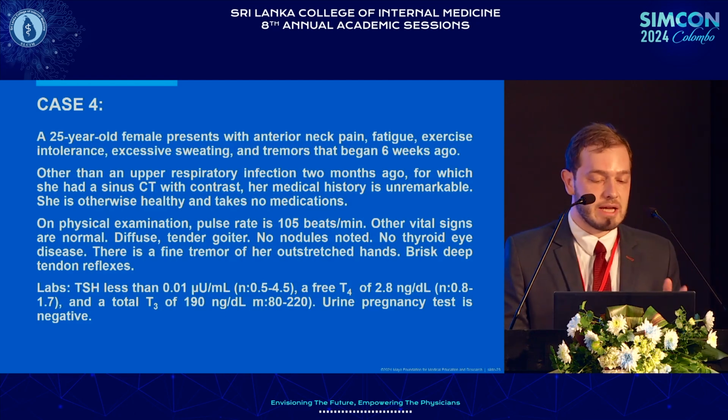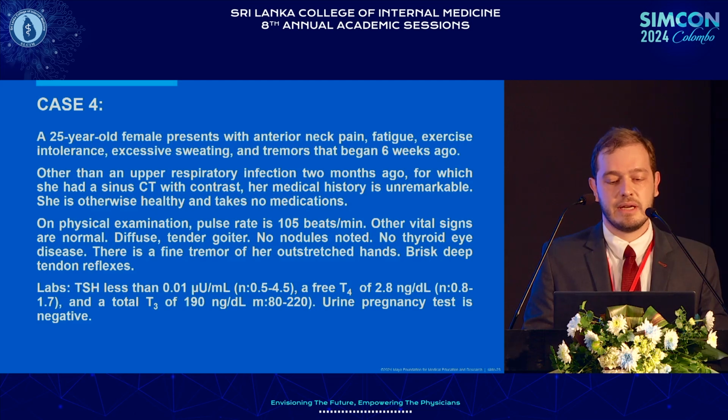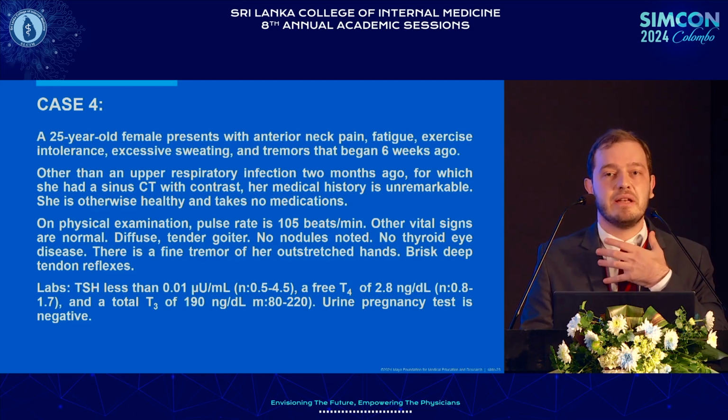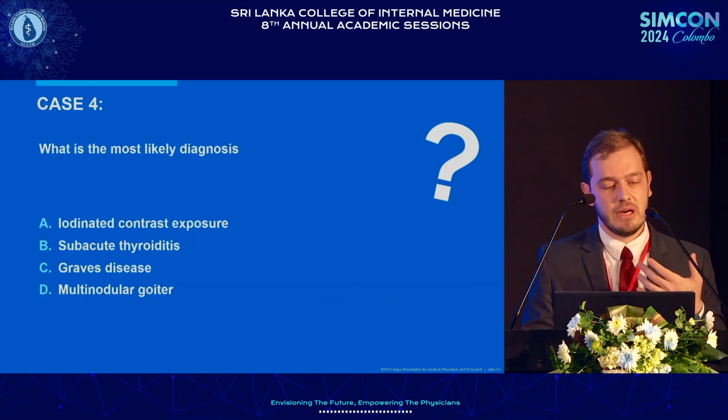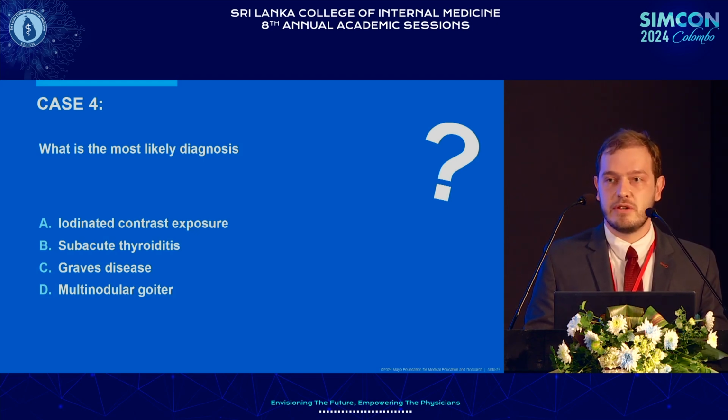So we have some signs of thyrotoxicosis, some biochemical evidence of hyperthyroidism or thyrotoxicosis, and we have some neck pain, diffuse goiter. The question is, what is the most likely diagnosis in this patient? A, iodinated contrast exposure. B, subacute thyroiditis. C, Graves' disease. Or D, multinodular goiter. And in this patient, we're actually going to go with B, subacute thyroiditis.